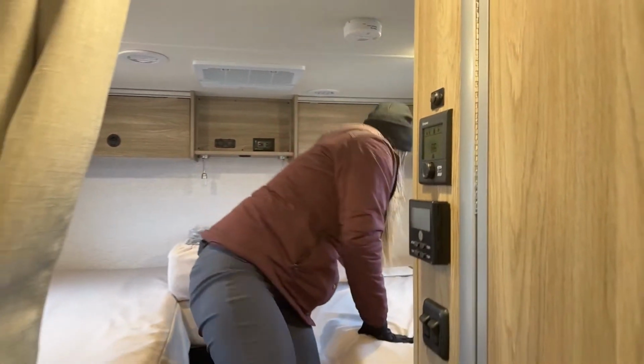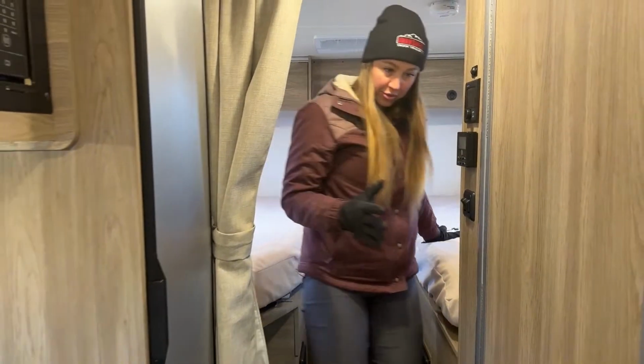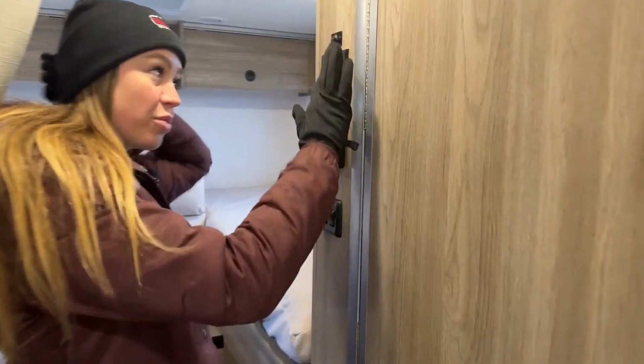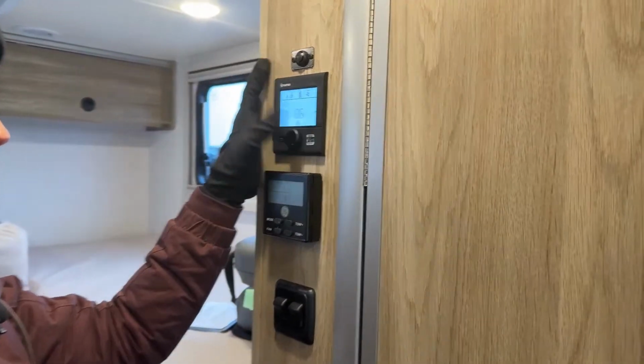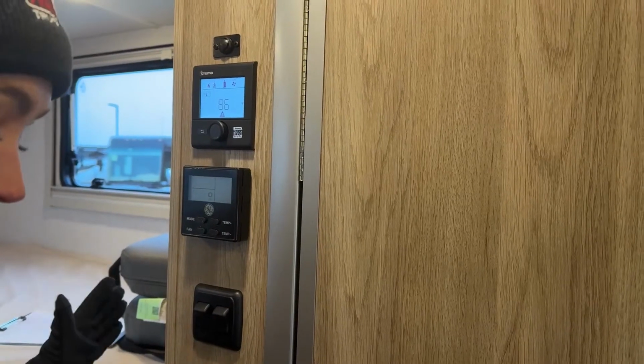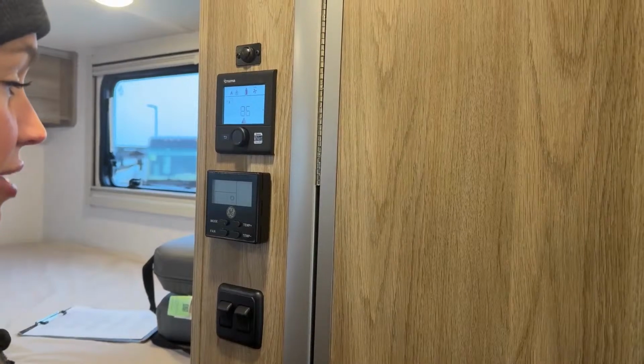And now we'll go ahead and work our way to the bathroom. But before we get into that, I just wanted to point out this is where our Truma controller is, so we can set our heat, which I did earlier. And we have the heat on right now, which is very quiet. You can't hear that at all. Honestly, the only thing I can hear at the moment is our generator.